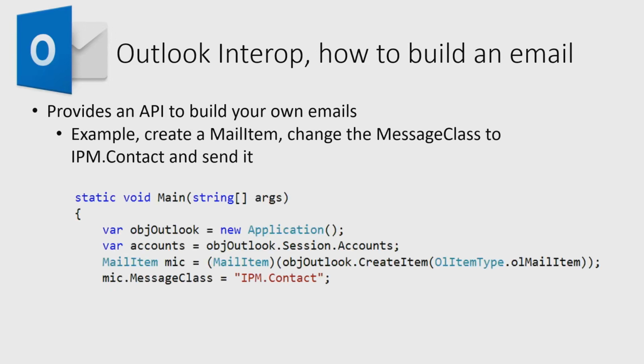Everything is documented. You can find that online. And you've got some examples about sending normal emails, valid emails. If you look at the specs, you'll see, for example, the message class property. This is just specifying the class of the email that you'll send. So try something: just send an email with that library and use the IPM.Contact class name.